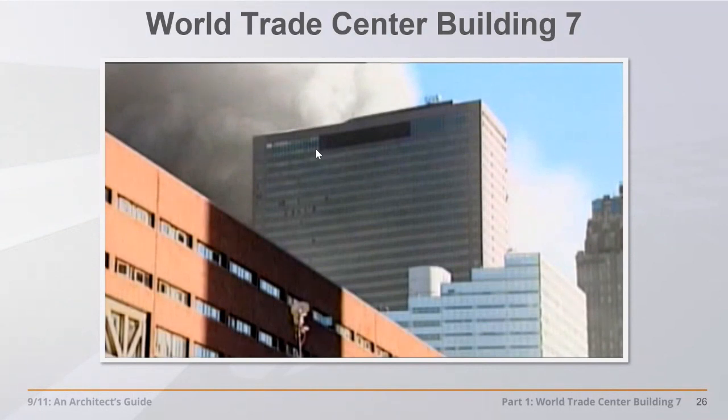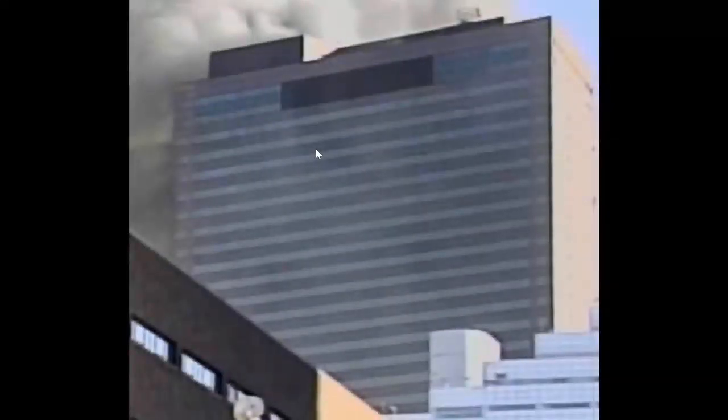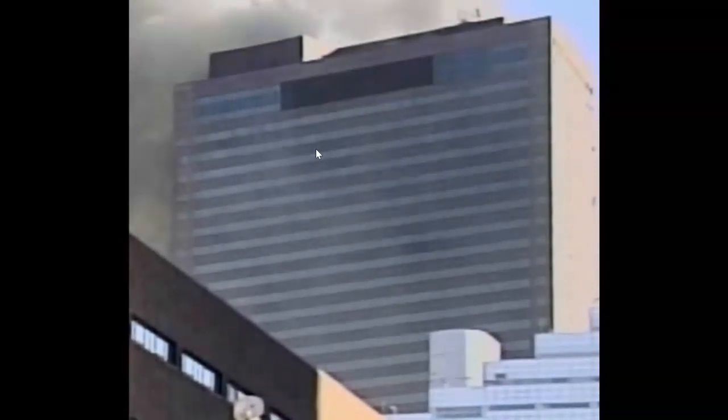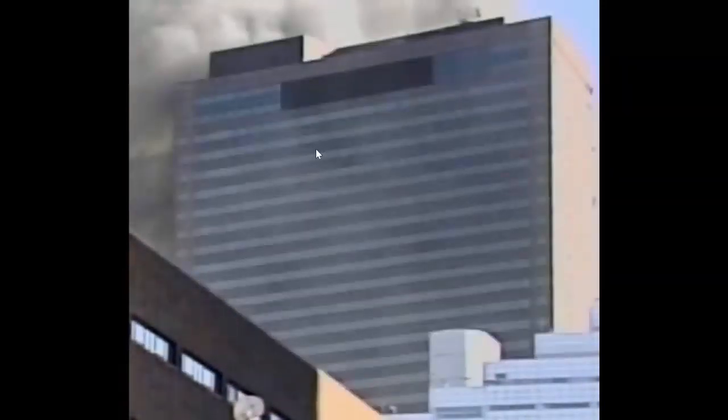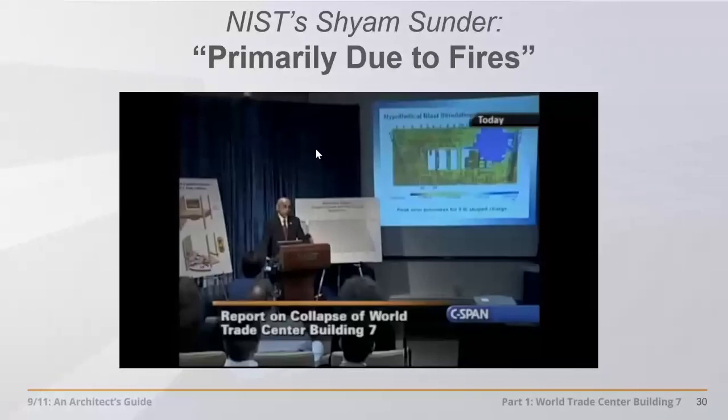Let's see this. What happened to this building? Take a look at this. 5:20 in the afternoon, 7 hours after the towers went down, the East Penthouse collapses, and then the West Penthouse and screen wall collapse, and then the whole thing comes down. Now, we're going to go into some detail on this, but I wanted you to get that initial view. Let's first listen to Shyam Sunder of NIST explain this to the American people.